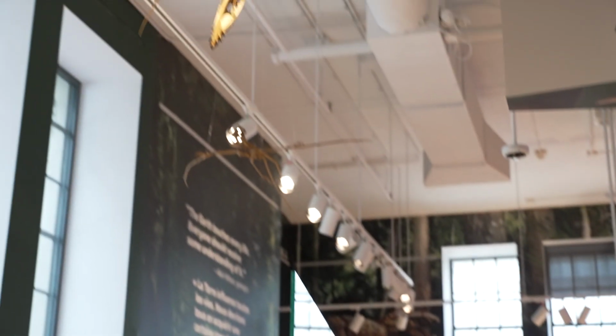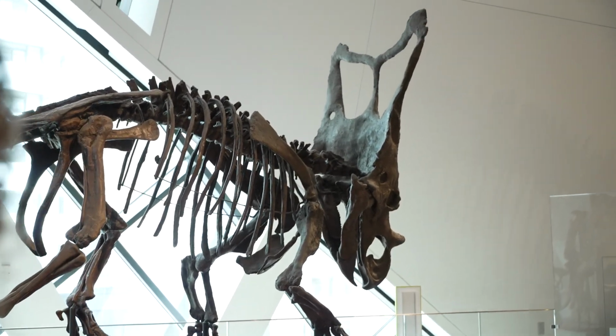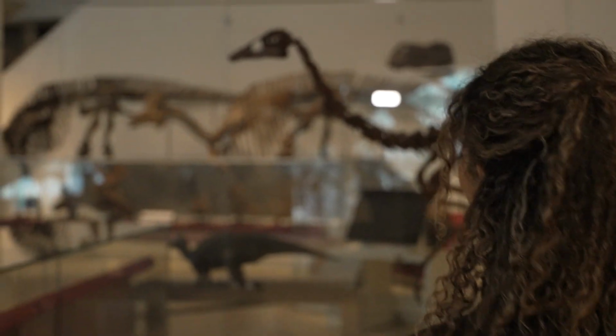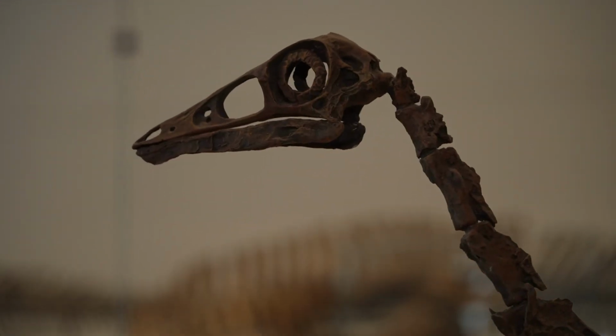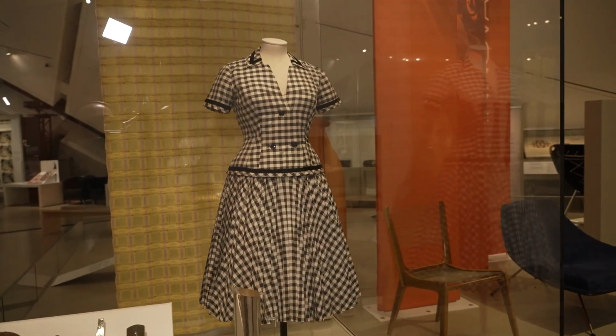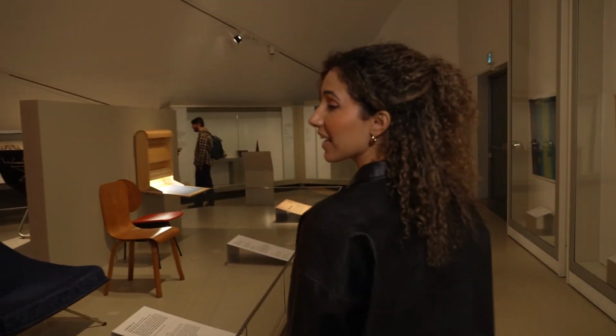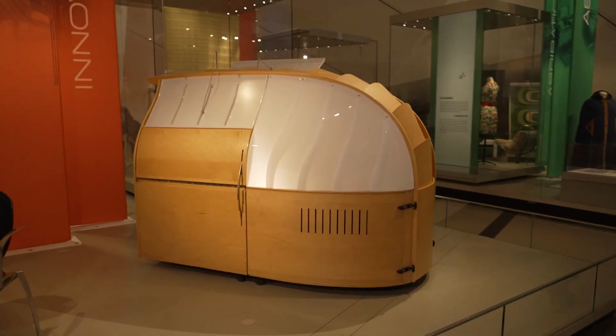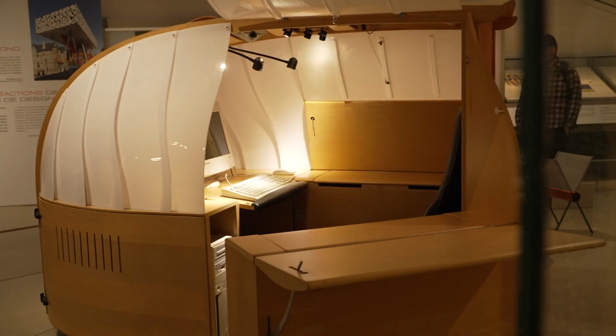Whoa, instead of pigeons flying around, imagine those things grabbing your fries. Just a tiny little head. Oh, so weird. I'm sure if it had skin on it, it would be way more terrifying, but it doesn't have a big brain. Rock that dress. This would have been great during COVID social distancing because it's a pod for computer work. So you would hide in your pod and close it and you would have very focused work time.